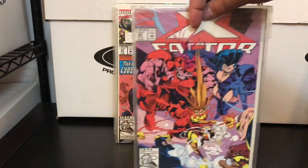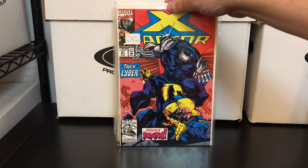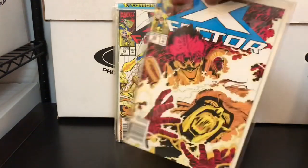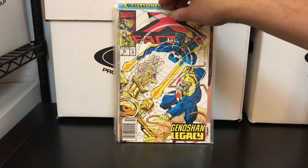A couple copies of number 80. Both direct editions. Oh, and this one had X-Factor number 80 in it one time, so there was definitely some bagging and boarding changing around that happened.